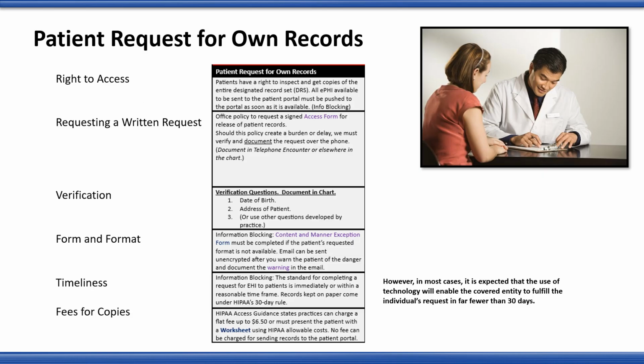One of the items in your kit is an access guidance where we go over the 5 most common ways to release records and give you a little cheat sheet. So what right do they have to access their records? Again, that designated record set. Can you require a written request? Yes, but not if it creates a burden or delay. There we have to go to our method of verification. These should all be documented. They are in our privacy policy for medical records release that we've included as a part of the kit.